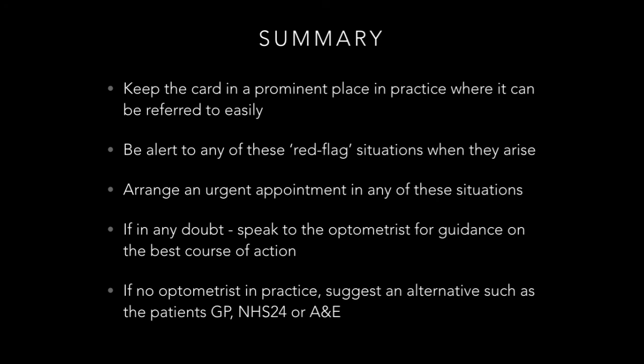If you feel that it is one of these quite serious situations potentially, then the idea is that you arrange an urgent appointment for them to be seen and make sure that they are not delayed in that. If you're in any doubt whatsoever, speak to the trained member of staff in the practice. So if it's the optometrist or the GP or the ophthalmologist, speak to them and raise whatever the concern is and ask what their guidance and advice would be and the best course of action.